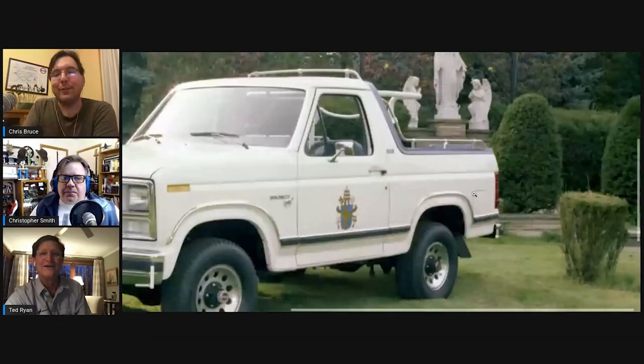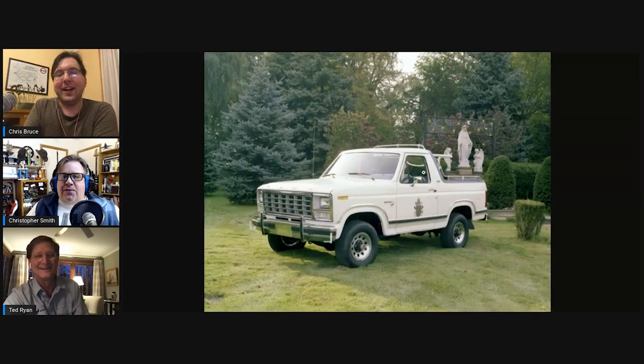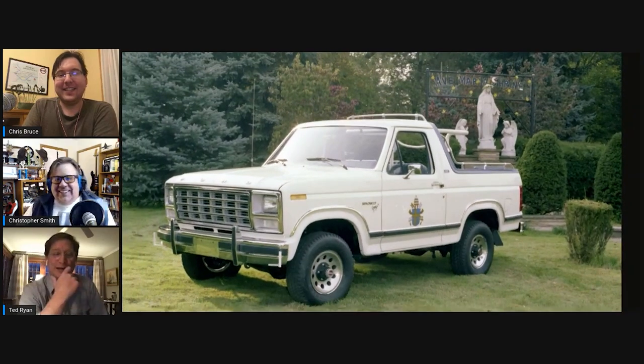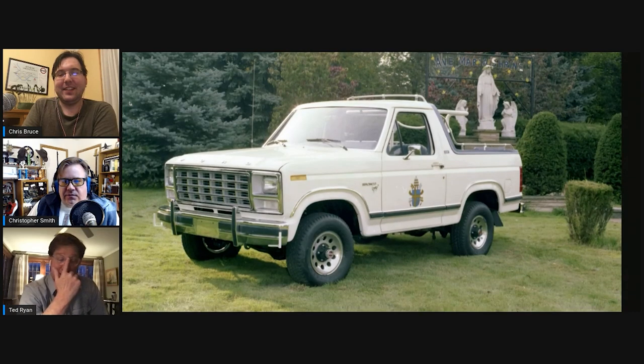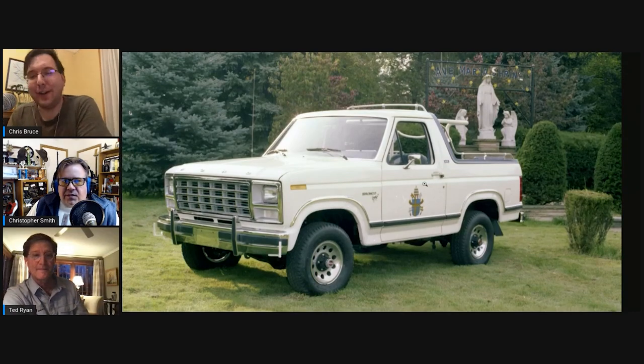No. Baja is certainly important in the Bronco's history. I'm not poo-pooing that at all, but people need to see this. Oops, let me zoom out a little bit. There we go. The first famous white Bronco. Exactly. And I've been looking for that Bronco for a couple of years and haven't been able to find it. We know it was given to the Secret Service by Ford, but I don't know where they are. Okay. And you see the papal logo on there? Yeah, it's great. Okay, sorry for the digression.